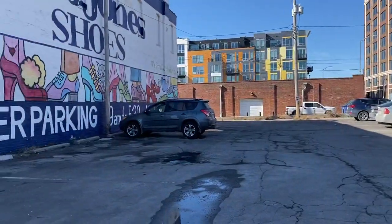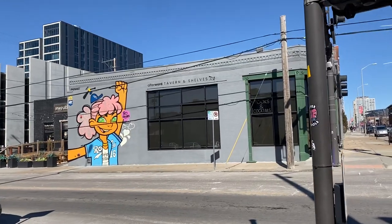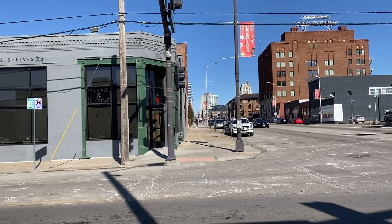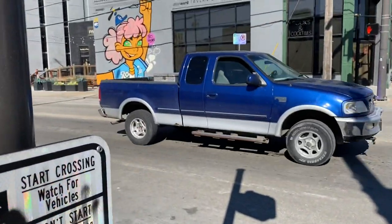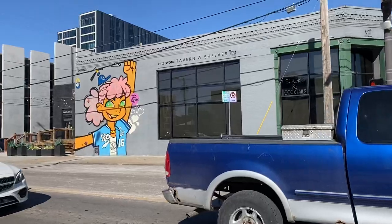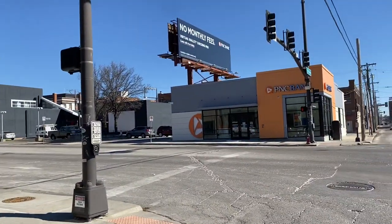We got a mural right here for Bob Jones shoes. And then we got a cool mural across the street at the intersection of 19th and Grand Boulevard. Check out that mural on Afterward, Tavern, and Shells. Books and cocktails. I think we're gonna walk behind this pickup truck. We got a PNC bank on my right hand side.